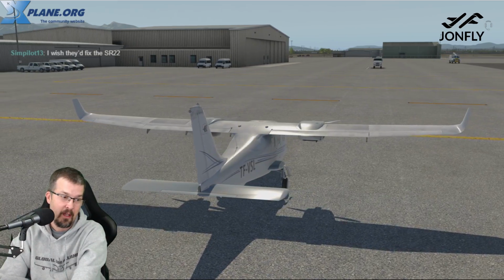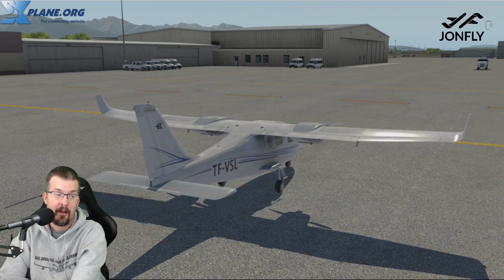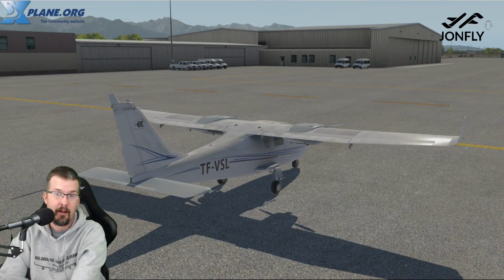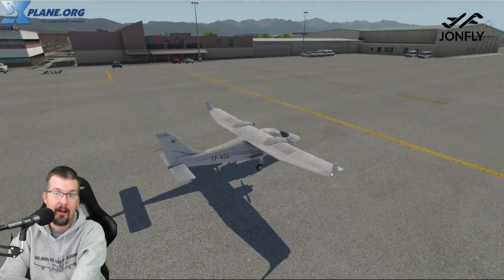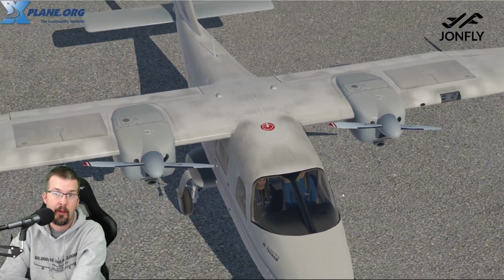The SR-22 actually would be another good one. Sim Pilot, fix it up, modify it for X-Plane 11, and put a G1000 in it.